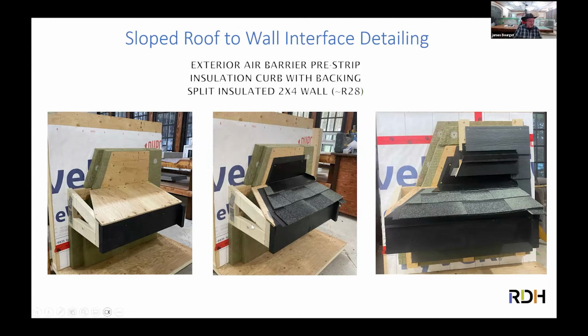Again, I've broken it down into its phases. I have an exterior air barrier pre-strip, all right? That's the tie that you see in the back there, okay? And then I have my insulation curb with backing. Wow, gee, kind of just like the window, okay? And I have the cladding, in this case, fiber cement with a trim board at the roof-to-wall interface, okay? So let's see what that all means.